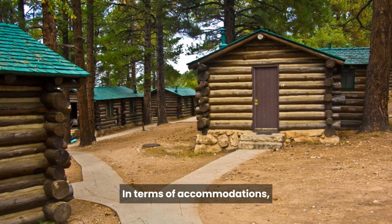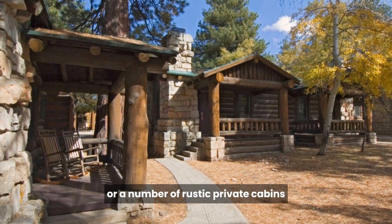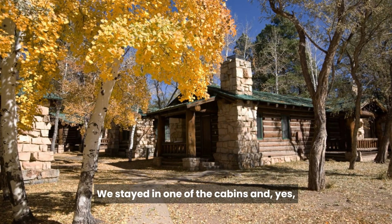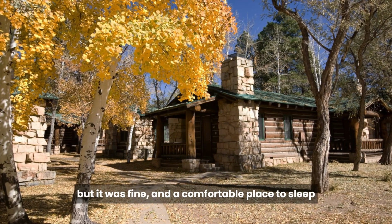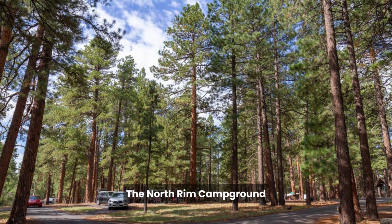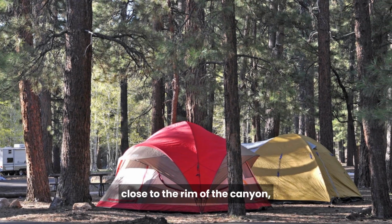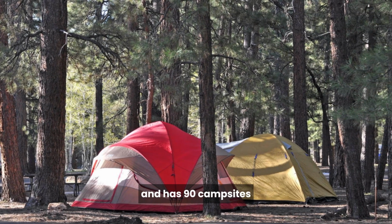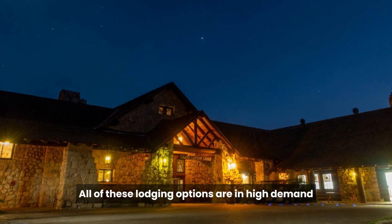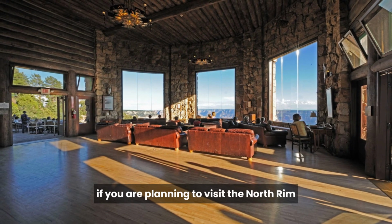In terms of accommodations, there are rooms available at the lodge or a number of rustic private cabins. We stayed in one of the cabins, and yes, it is rustic, but it was fine and a comfortable place to sleep. The North Rim Campground is also located nearby the lodge, close to the rim of the canyon, and has 90 campsites. All of these lodging options are in high demand, so it's a good idea to book early if you are planning to visit the North Rim.